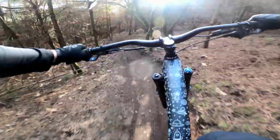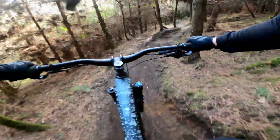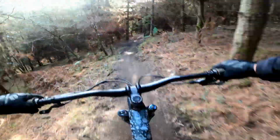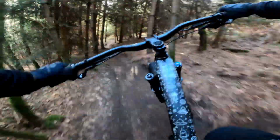Now this section is my kind of jam. I love fast, natural woodland trails where you're really on the balls of your feet. This section is definitely an abrupt wake-up call for your body after spending the last 15 minutes climbing up a big hill. This is a great first section to get you into the swing of downhill riding.